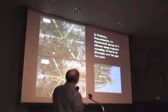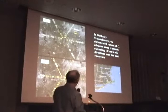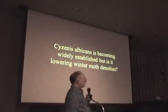So we see in 2016, the fly has now spread over much of the landscape, from beginning to end, across the western suburbs of Boston. We have the fly established. So that's a big accomplishment. The numbers are not very high here, 3% or 1%, but they're steadily building up in the center of Wellesley. So we'll see what happens. But we're establishing the fly successfully across the landscape. That's a given. But is it going to control winter moth density? That's not a given. We don't know yet.